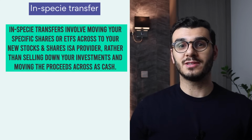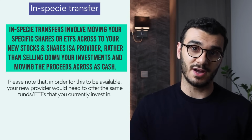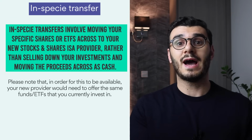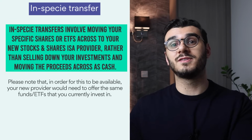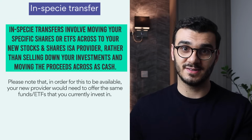Sometimes they let you transfer in, but not out. An in-specie transfer means moving your shares or index funds to your new stocks and shares ISA provider. If your provider doesn't let you do that and you want to switch to a new one, you would have to sell your investments, pay all the fees for selling, move the money across as cash, and then buy those investments again on the new platform and pay even more fees in the process. So if you do that, you might lose a lot of money in fees.